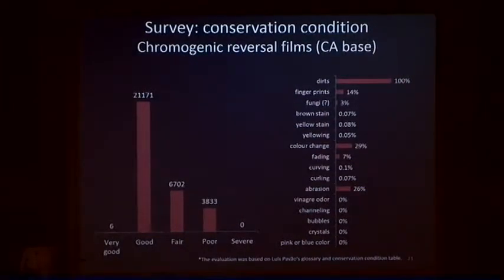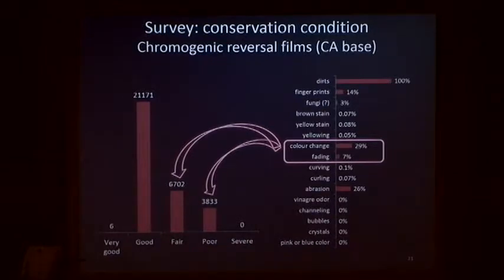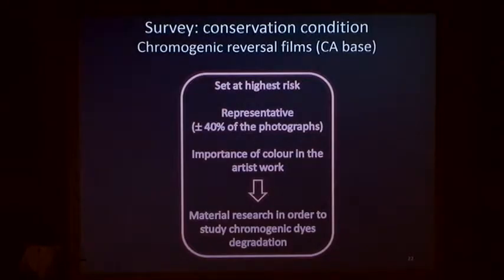The chromogenic reversal films, no signs of vinegar syndrome were found here too. And probably because the slides were processed in external laboratories, they only present slight dirt and were considered in good condition. Unfortunately, almost 30% of the collection of this set present color change and fading, which was considered a problem. So after surveying all the collection, we considered that this set was the set at highest risk.